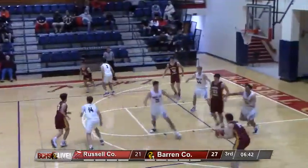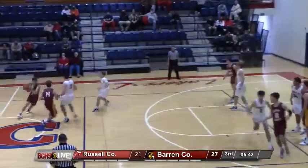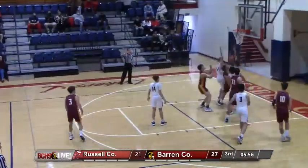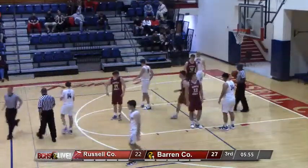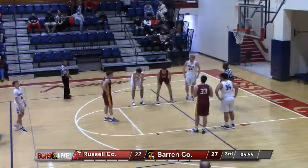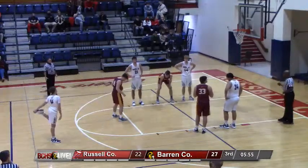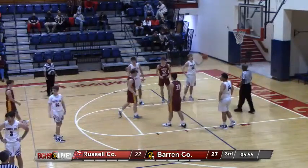27-22, Barren leads it by 5. Bounce pass right side, Ryan Shirley dribbles it out, getting pressure from Milburn. Milburn had his hands all over him there. Here's Withrow, bounces over to Shirley. Shirley wants to drive strong to the bucket, had it blocked, got it back, pump fake, went up, he's fouled. We're going to move him out, and Shirley's actually playing the 3 with this lineup. 3 on Ham. So Milburn has 3, Ham has 3. And that's the 3rd team foul on Russell County in the second half. Shirley puts it in the air. Too strong.